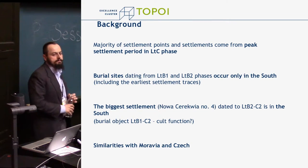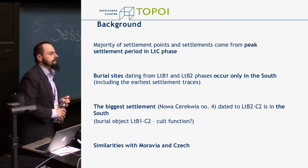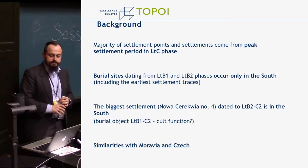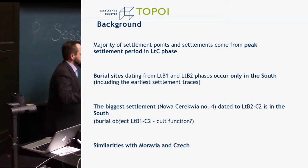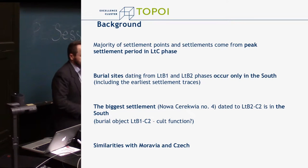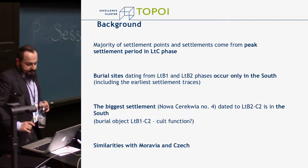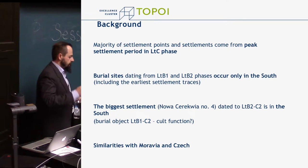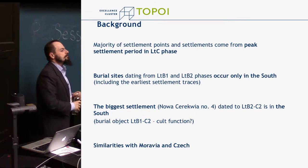In the southern cluster, there is a huge settlement, Nowa Cerekwia 4, which was actually excavated. It was very rich in archaeological objects and also coins. There is a very big collection of Celtic coins from there. But on the other side, there is also evidence of very young settlement, though not in the southern cluster but in the northeastern cluster.